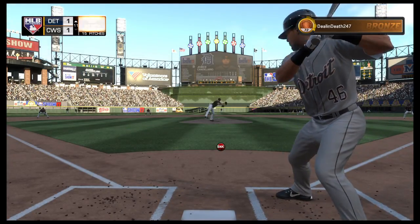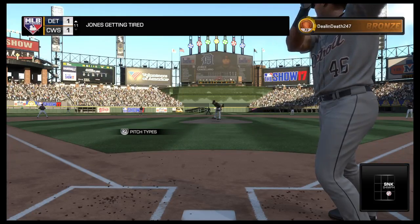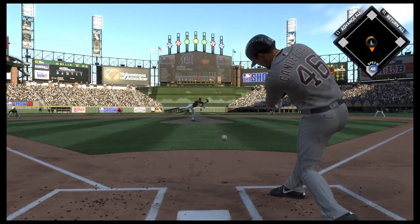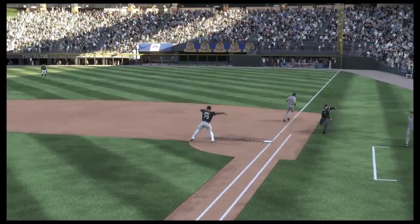1-0 pitch on the way. A tough sinker on the inside corner. Out in front as he rolls over it to second. Moncada fields it cleanly, and he's retired here, 1 away.